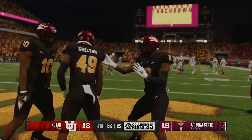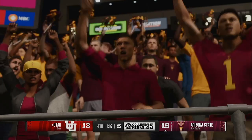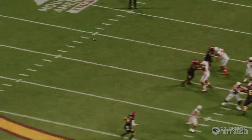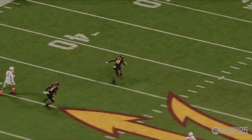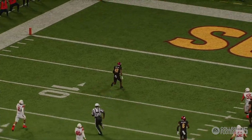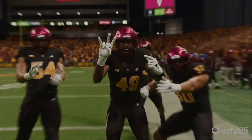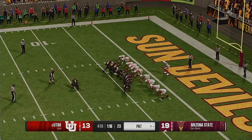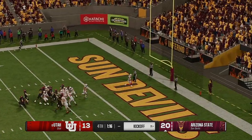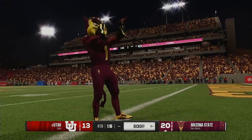We kept thinking this defense might have to come up with a stop to give the ball back to their own offense to see if they can maybe take the lead. But instead, they take matters into their own hands and come up with a turnover and a touchdown. And they get set now to try the PAT. PAT is up and good. They lead by a touchdown here in the fourth quarter.